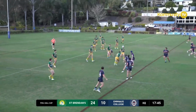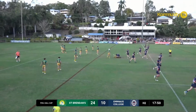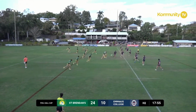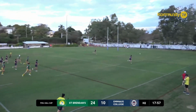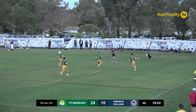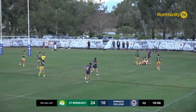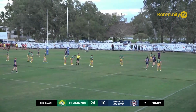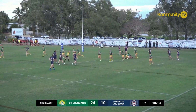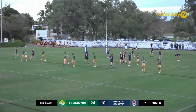Late offload, a little bit of fancy footwork. Lachlan Anderson. And Anderson's tackled 44 out from the St. Brendan's line. Onside of halfway. Kick here from Braylon Marsh. Early kick. Nice bounce as well. Hare with some work to do. Caleb Hare does well. I should say Hare rather. It's Caleb Hare. Apologies. Caleb Hare with a nice return just to get the ball back on the field of play for Emmaus. And a little bit of a piggyback penalty here. They'll take that.